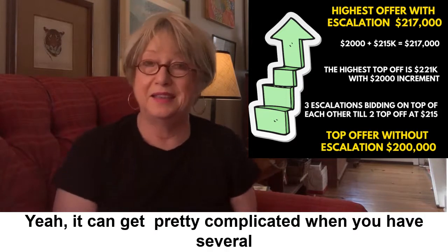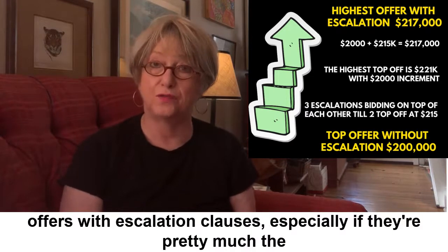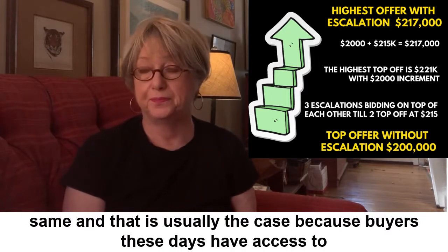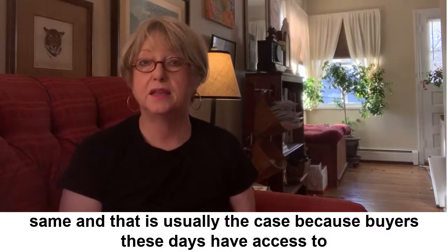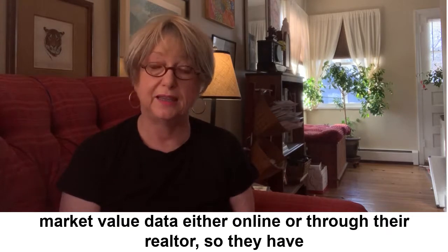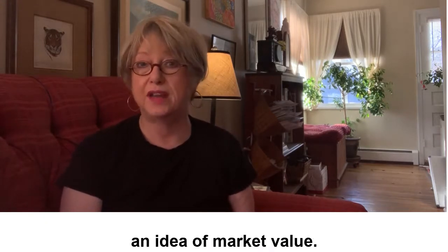Yeah, it can get pretty complicated when you have several offers with escalation clauses, especially if they're pretty much the same. And that is usually the case because buyers these days have access to market value data either online or through their realtor, so they have an idea of market value.